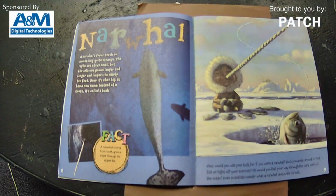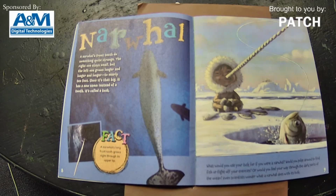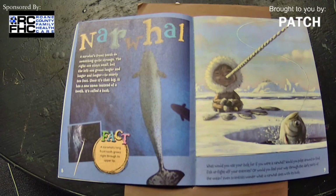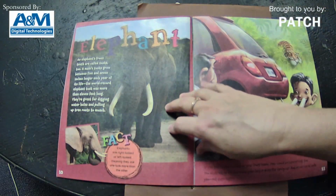What would you use your tusk for if you were a narwhal? Would you poke around to find a fish or fight off your enemies? Or would you feel your way through the dark parts of the ocean? Even scientists wonder what a narwhal does with its tusk. Very interesting. What about an elephant?